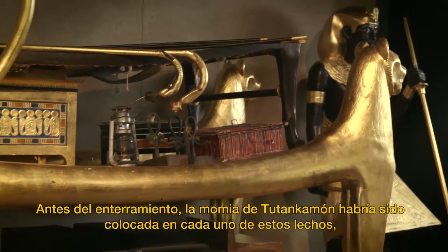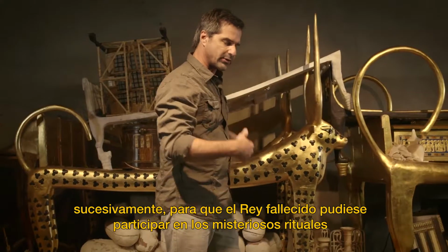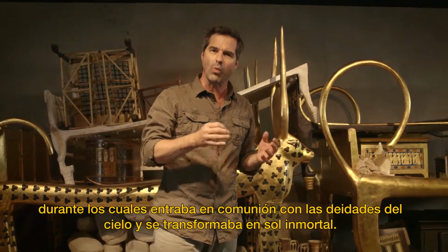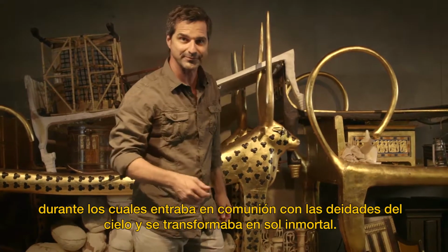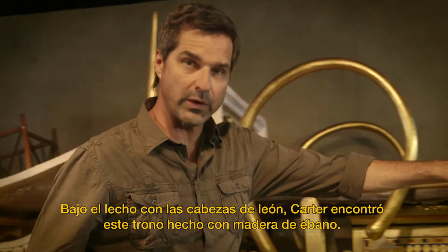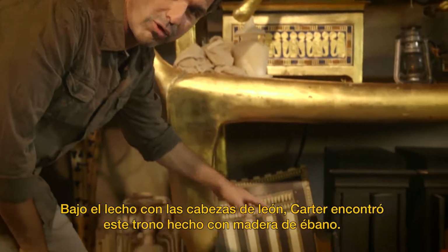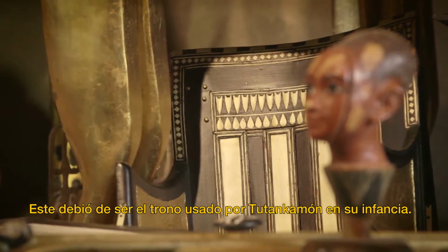Before the burial, Tutankhamon's mummy would have been laid upon each of these beds in turn, so that the dead king could participate in mysterious rituals to become one with the sky goddess and be transformed into the immortal sun. Underneath the bed with the lions' heads, Carter found this throne made of wood, of ebony. This would have been used by Tutankhamon as a child.